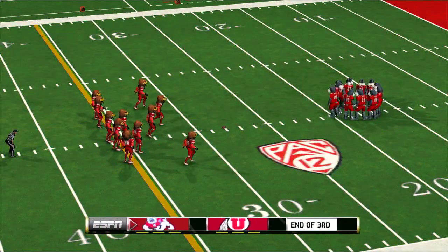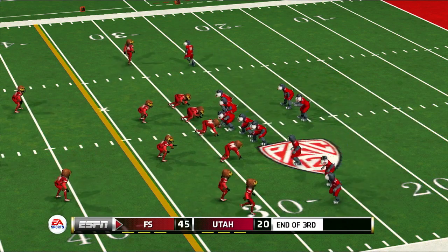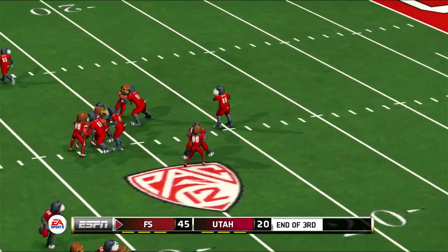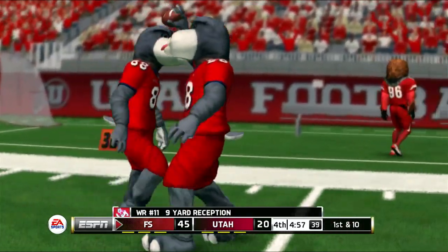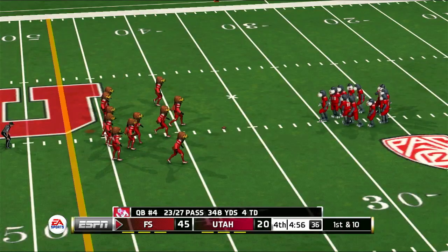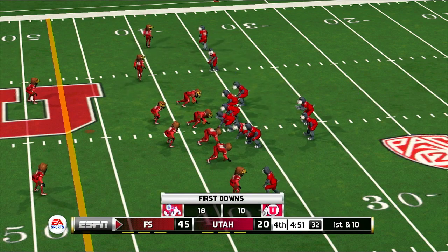Well, folks, we head into the fourth quarter, and this one is a blowout. Got it. Complete. He's out of bounds. Gain of nine yards. First down. First down, 10 to go. Ball on their own 37.